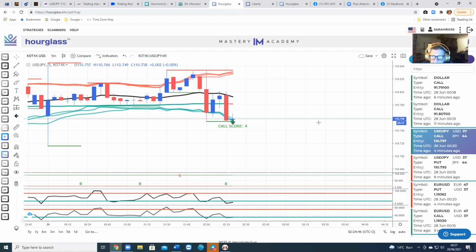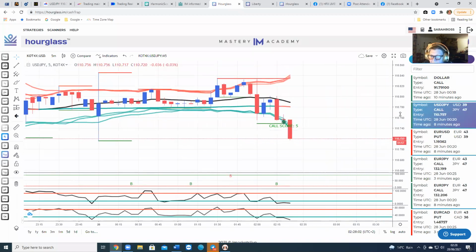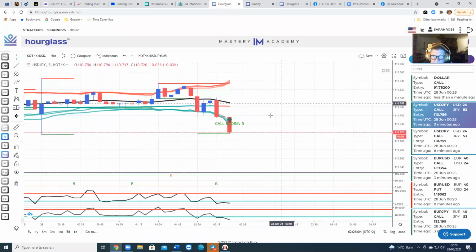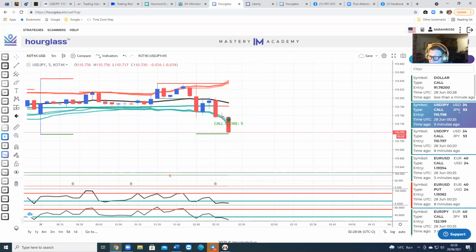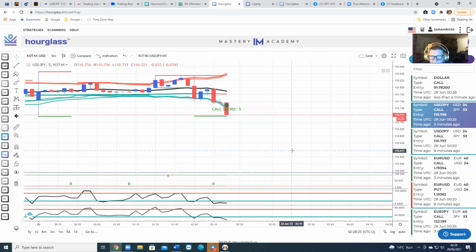Let's see what we've got on HourGlass. So I'm probably 28 minutes past. A bit reluctant to take a put on this, even at the half past, because it's right down in the oversold. It's tanking heavily, so you can switch to one of the other strategies. I'm going to stay on this for the moment.